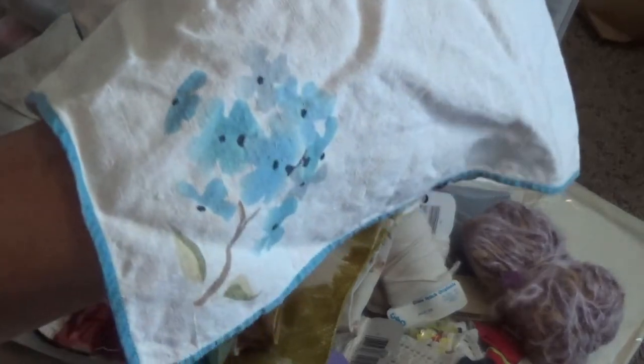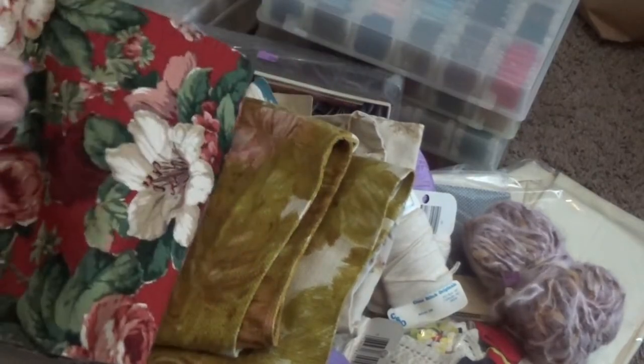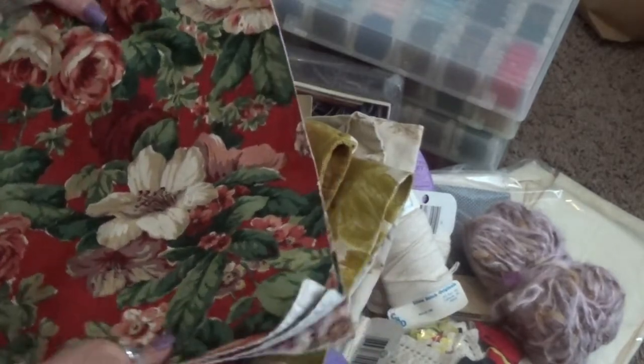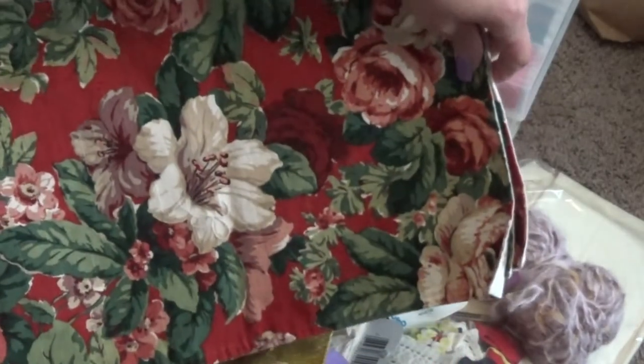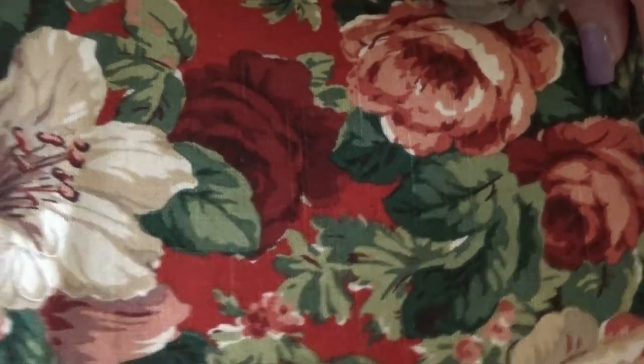And so it's got that same design on the corner there, so I grabbed those. Thought that was a good deal. And these are placemats, and there were three, and I thought these were gorgeous. Really, really pretty floral print. You guys can see that up close.